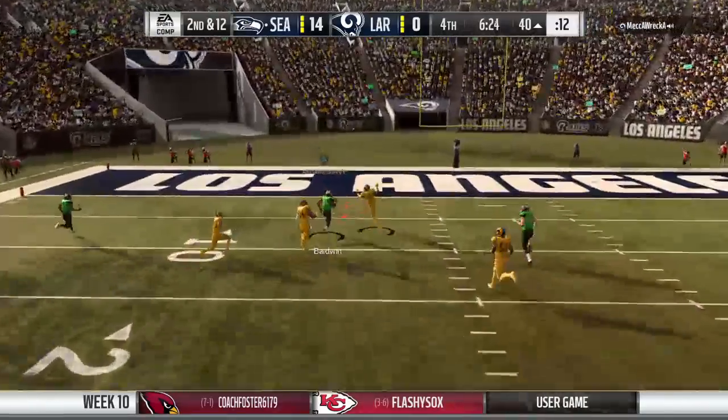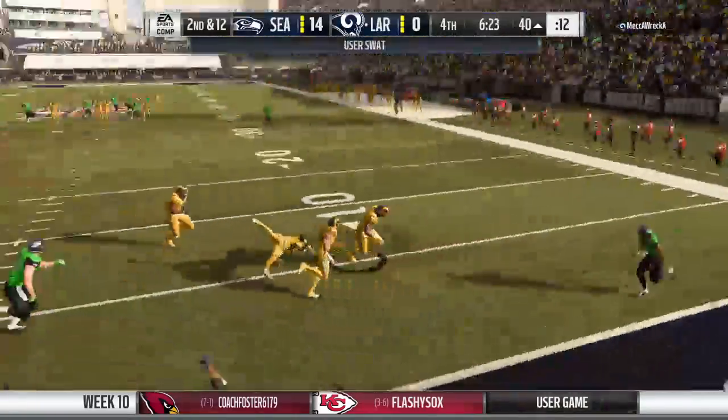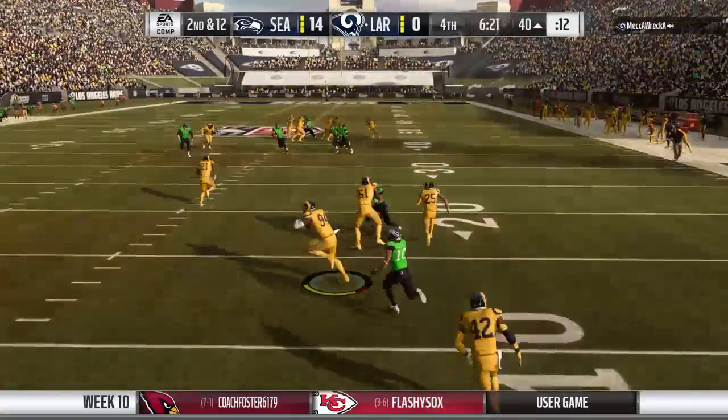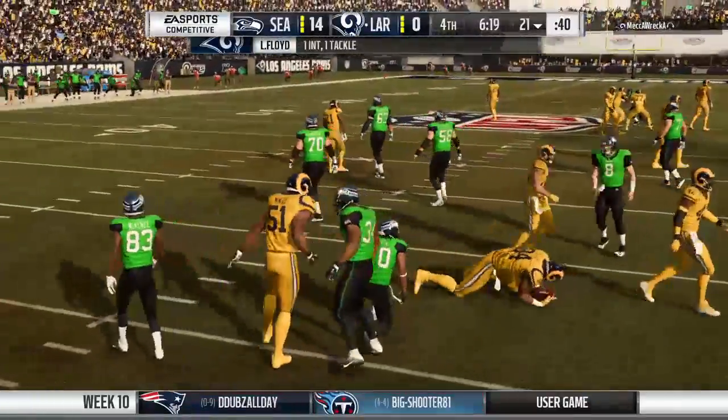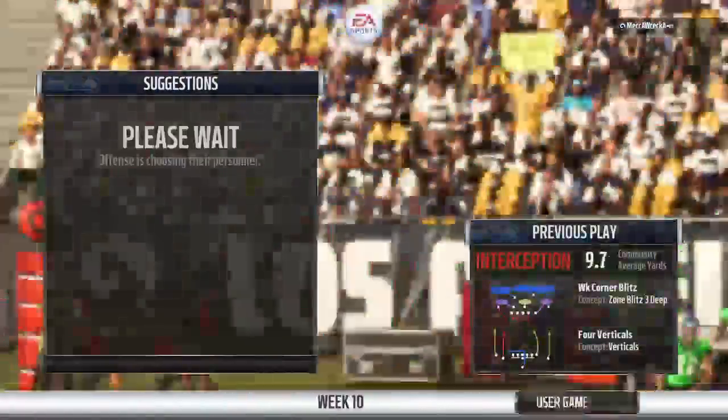He's going to go for a big play downfield. And intercepted. Maybe the turning point they need. Picked up by Leonard Floyd. And he's going to return it to the 21-yard line.